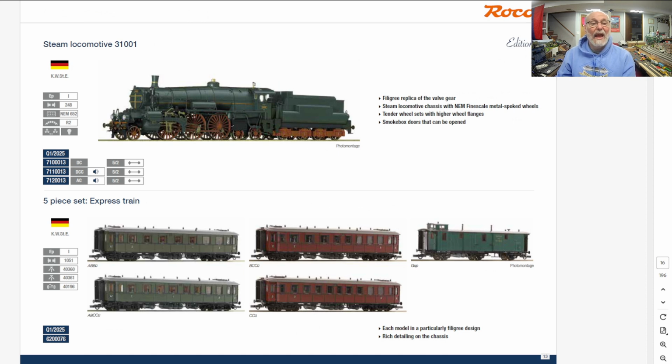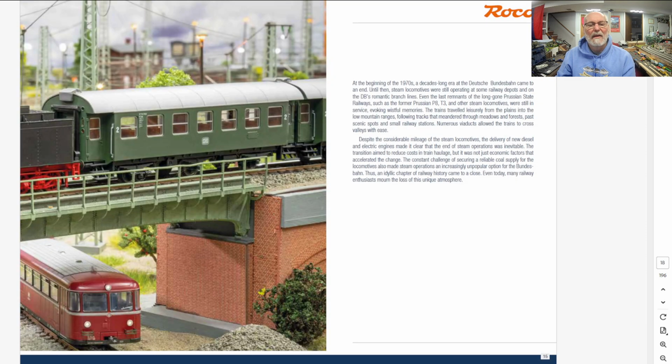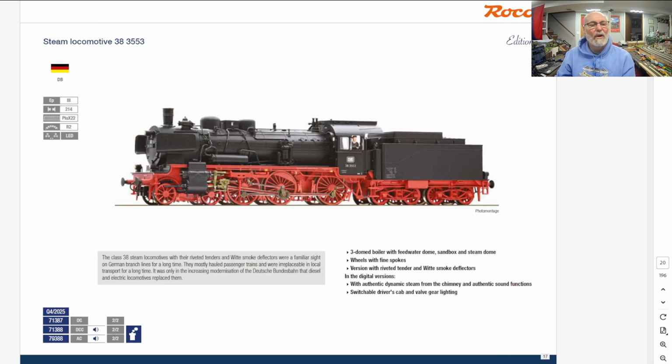And a Württemberg locomotive here. We've got a Class 31 along with a 5-piece express train set cars to go with it. That's kind of a cool looking loco. So some nostalgia they're talking about here. So we got a Class 89 and a 3-piece branch line set. It's kind of small, obviously serves its purpose, but a little small.